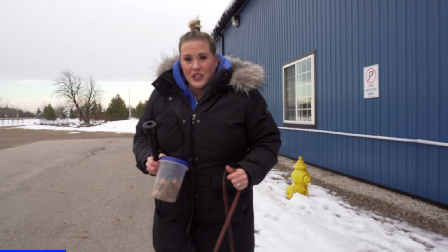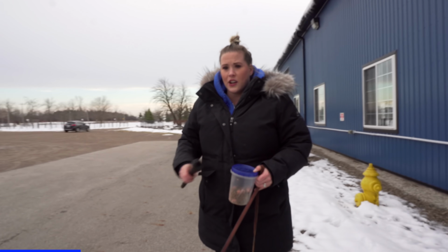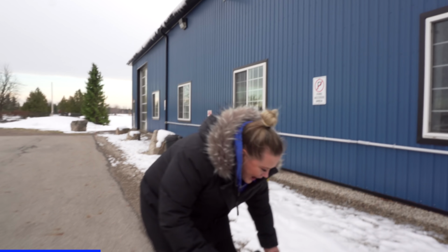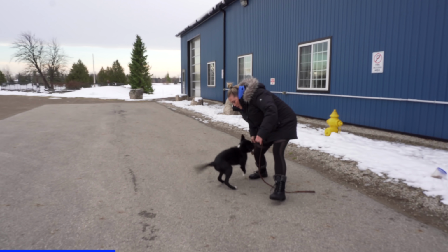Now, what I'm going to do is start off with more basic exercises. I'm not going to do a crazy distraction and a really hard skill all at the same time. I'm going to start simple and build from there. So we're literally going to start with just some sits and downs. I'm going to ditch my food and use my toy. Hi, what's this? Good boy, ready? Sit. Yes, get it. Good boy.